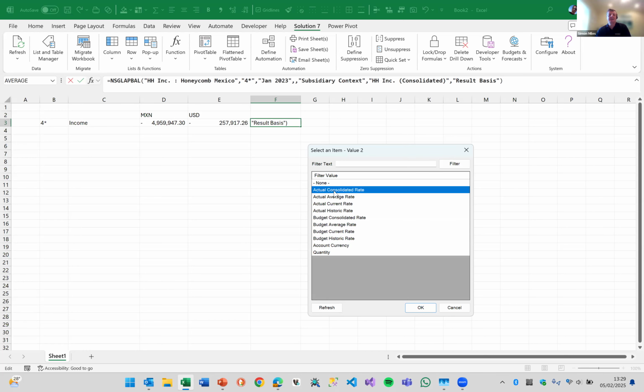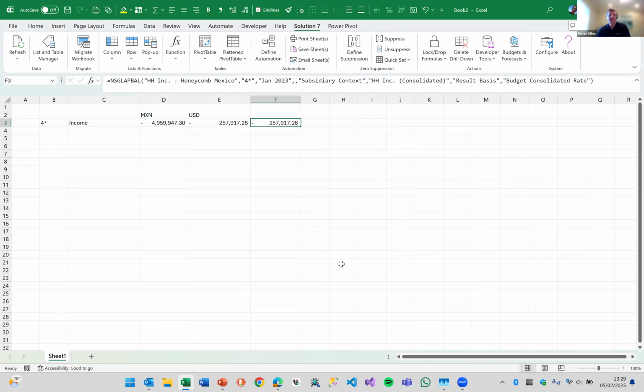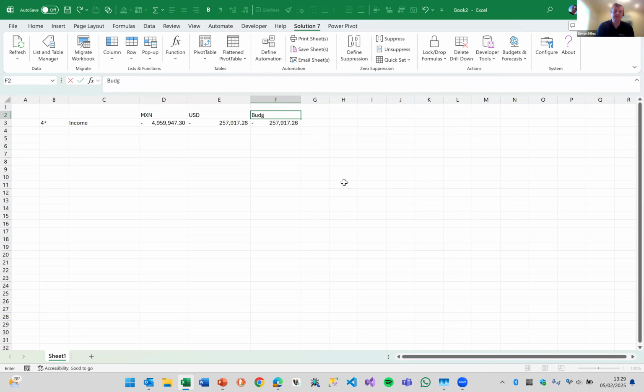What I mean by we choose the exchange rate for you is that for balance sheet accounts, it would be the current rate. And for P&L accounts, I think it would be either the average or the historic, but it depends on how your accounts are configured. So if you want to do it in the budget currency, I can just flick to budget consolidated rate. You can see we've now got a second option in the formula. Click OK. And typical, we get the same number, because the budget exchange rates are identical to the actual exchange rates, but that would flick the calculation over. So this will be in the budgeted rate.